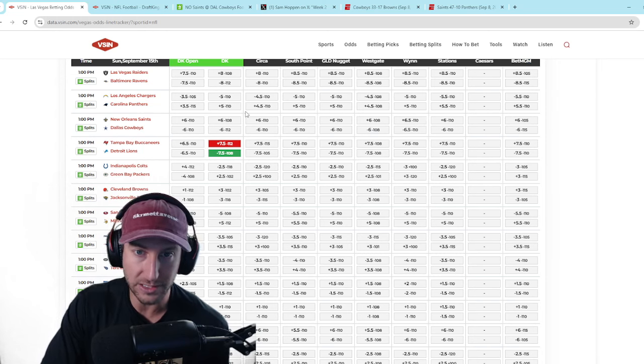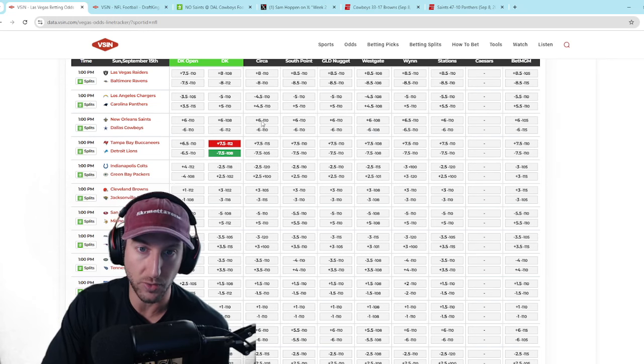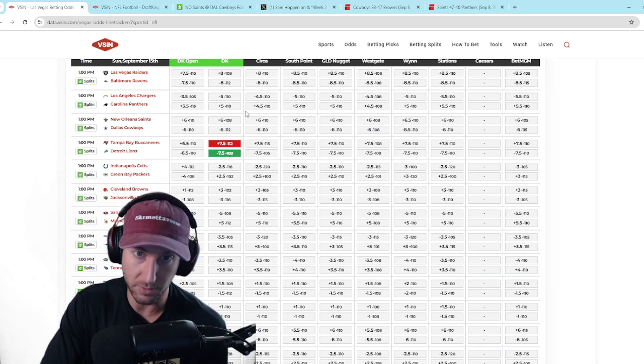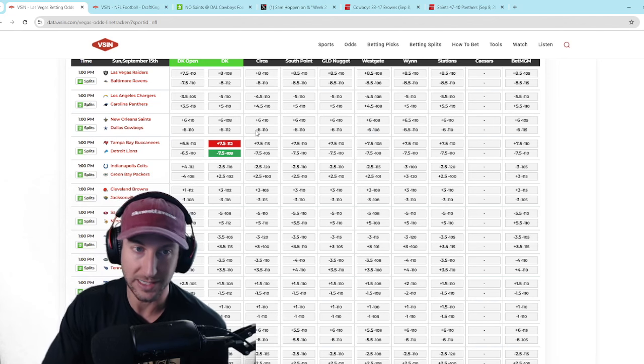What I look for here is some of the sharper books like Circa. If Circa was going to 6.5, then I would assume the rest of the books were going to go to 6.5. So if I wanted Dallas, I would take a look at the 6s because I would assume the number's going to go up.